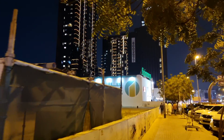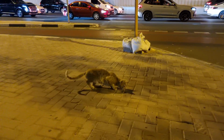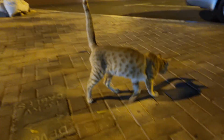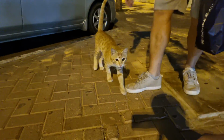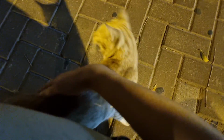That's our hotel, the DoubleTree by Hilton. There are cats everywhere too. Aw, how cute! That kid wants to pet it too.